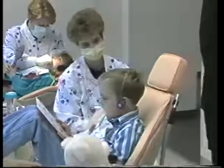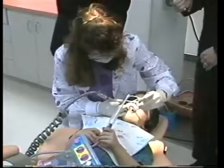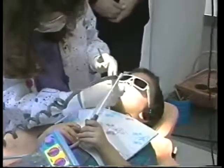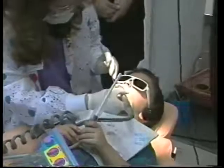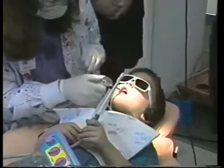Next patient is over here. And here we're doing a cleaning. And again, we offer them different flavors of toothpaste, so it makes it a little bit more fun. And we have sunglasses because sometimes the lights are a little bit bright. I was going to ask you about that. Is that part of the treatment? Sure. They don't get to take them home, though? No. Oh, okay. But they do get prizes when they leave. I'm sure they enjoy that, too.